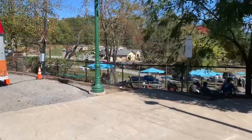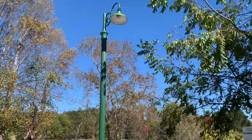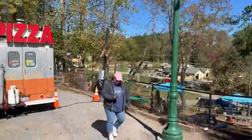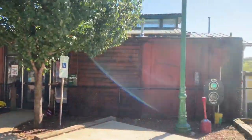This place is really cool, and the beer is really good, by the way. So they have railroad crossing signs, the old freight station, passenger station lights. And then inside, you'll see it's a boxcar.